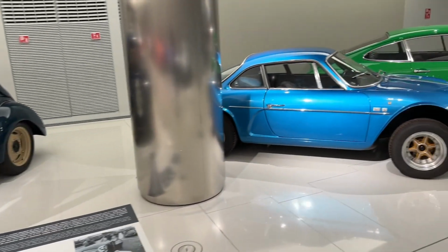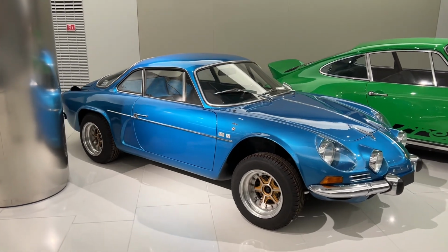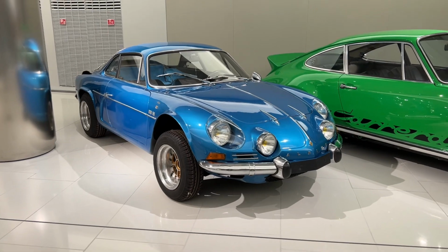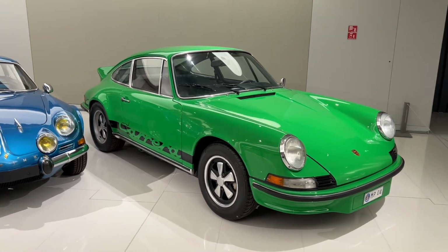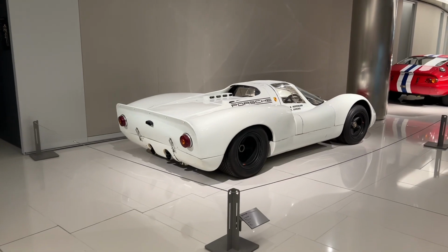Alright, and we are getting to some of the last cars in the collection. This is a 1971 Renault Alpine A110 1600S. This is a Porsche 911. I don't know the exact year. And this next car is probably my favorite from the entire collection.